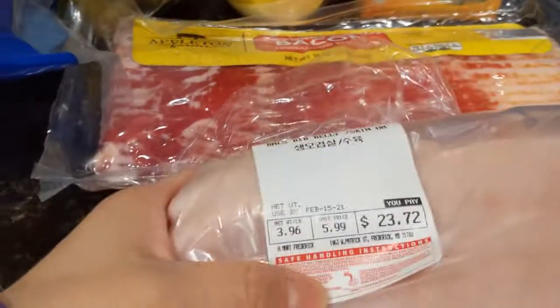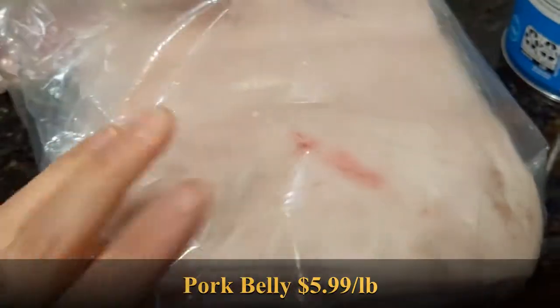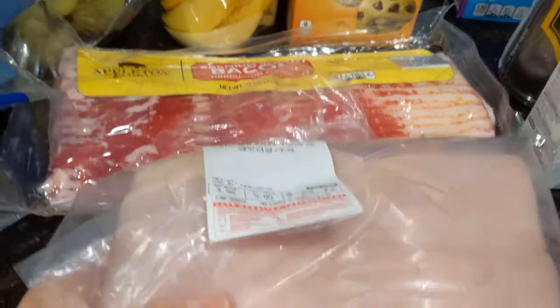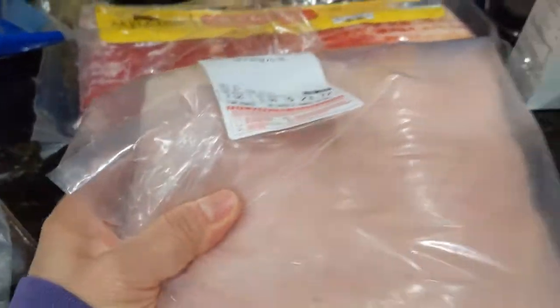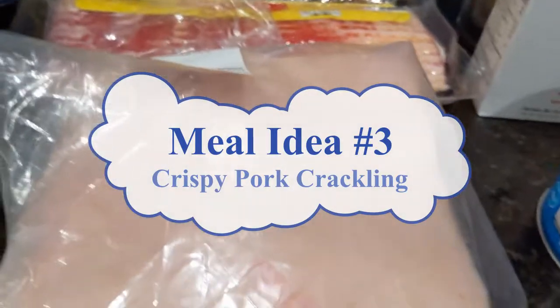Now here, related to bacon, this is from Hmart. It's not cheap. It is $5.99 a pound. And don't get grossed out, but it is pork belly with the skin on. Now, we're not Chinese, but the Lunar New Year is coming up, and one of the dishes that people like to make is like a barbecue pork type thing. So anyways, I found a recipe in the air fryer for crispy pork crackling basically.